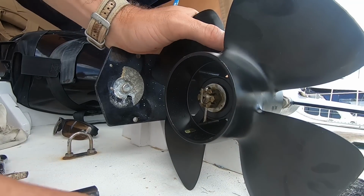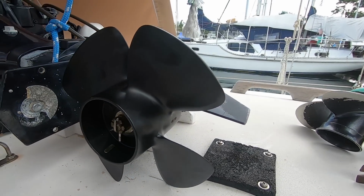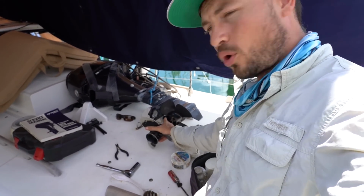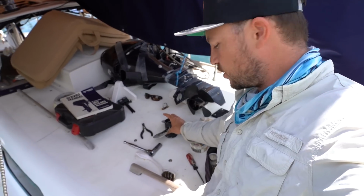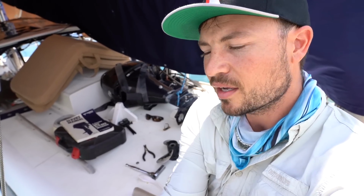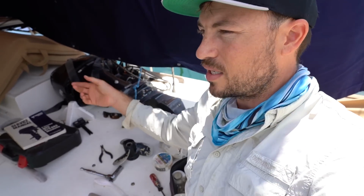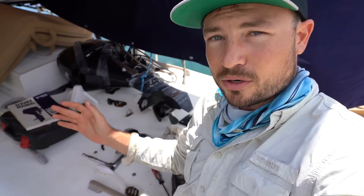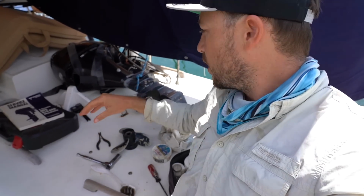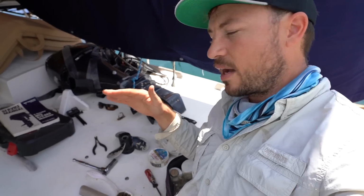Okay, so got the new prop on, but I do have a problem that I hadn't anticipated. As you can see, I switched from a 3-blade prop to a 4-blade prop. And I made that decision because a 4-blade prop is gonna have more power on the lower end. And because we always have Atticus so overloaded between Desiree, myself, and a lot of the gear that we bring, a lot of the times once we really fill up, we can't actually get on a plane because the boat just doesn't have enough thrust.